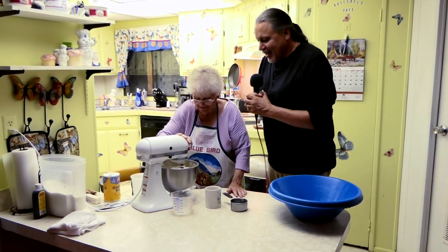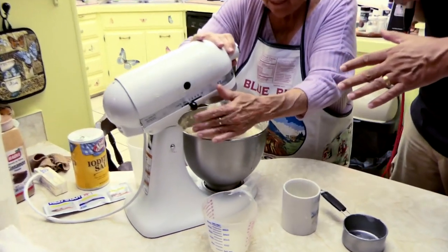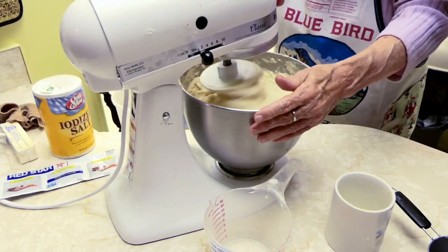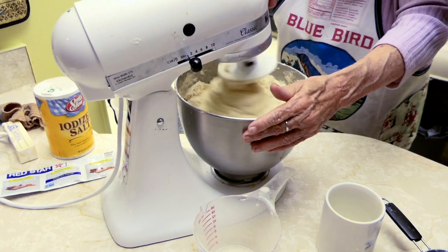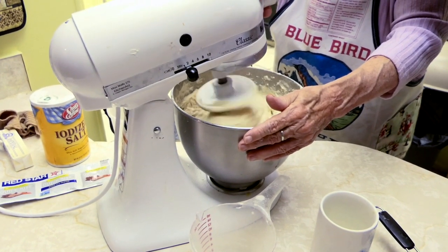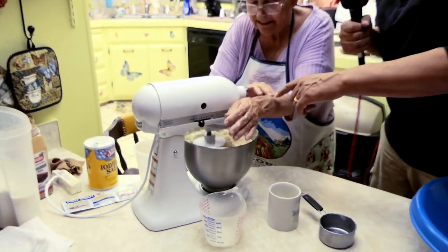Okay, so we're mixing it here, and what consistency are we looking at? Is there a specific time that we're doing it, Mom? Not really. Like I said, I just play with it until it looks good. It looks like I might have to put a little bit more flour in it. Okay, why would that be? Because it's whipping up on your arm.